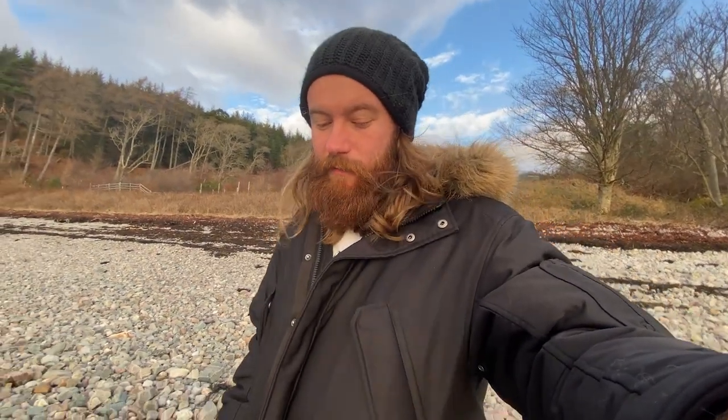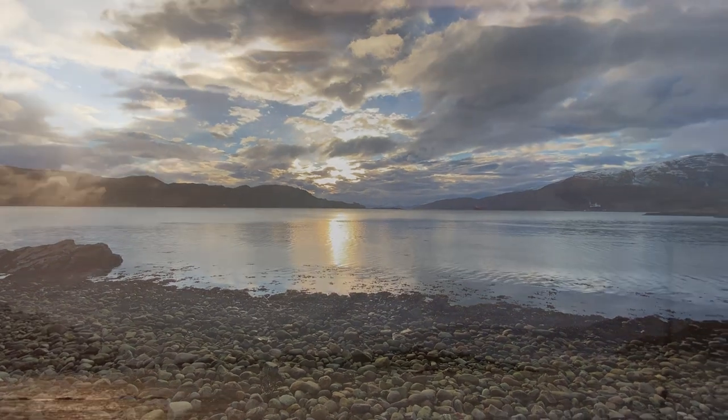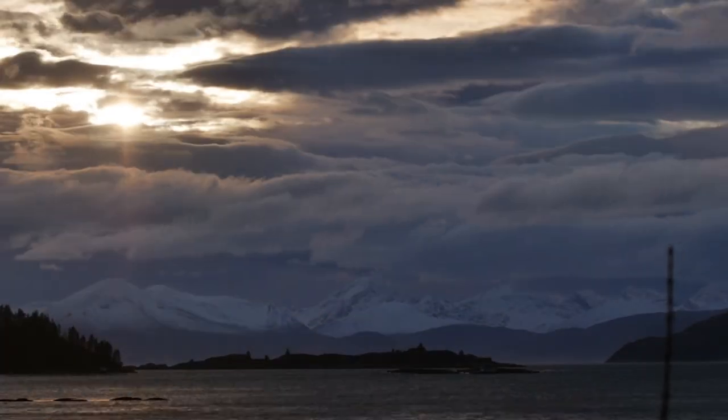If we cannot, for whatever reason, go up the Applecross path, we will drive around towards Shieldaig and Torridon. And yeah, that's where we'll head tomorrow. So yeah, see what it brings. But for now, we'll enjoy the sunset.